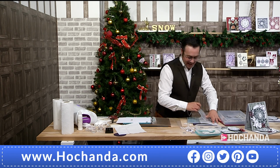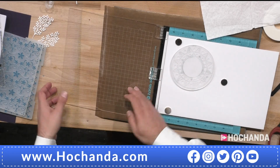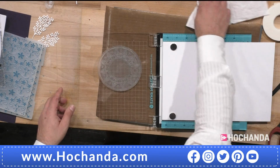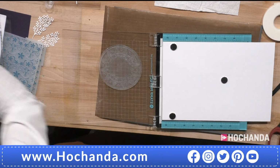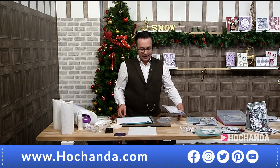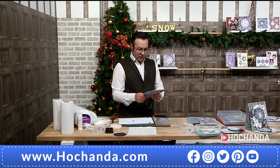Right, so we're going to stamp this one with the Monarch, Verse Fine Claire, and we're going to stamp the sentiment and the middle part at the same time. So this is how I did all of my samples. Just when you think, oh, I've got to stamp that, then I've got to stamp that, then I've got to stamp that, just do them all at the same time.